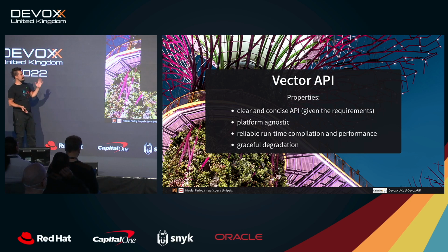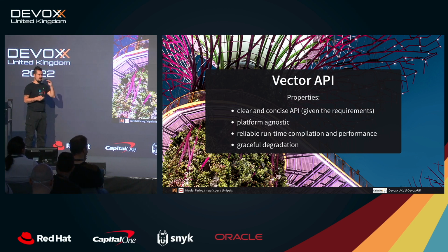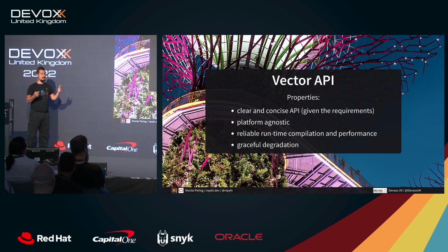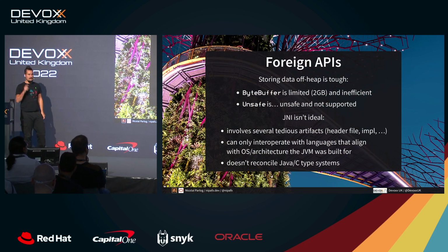It's a comparatively clear and concise API given the complex requirements. It's platform agnostic, so you can always use this. Even if the target system doesn't actually have that, that's the last point, graceful degradation, the just-in-time compiler will always turn this into the optimal code for your machine. And if that optimal code is a regular loop, you will get the regular loop without any perceivable performance disadvantage. So you can never get worse, but you can get much better on basically every modern CPU. Okay, that was the vector API.